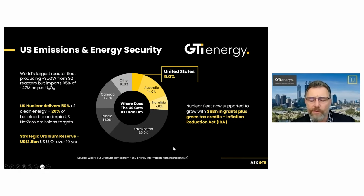I think it's important to reflect on where the US gets its uranium from at the moment, and as you can see from this pie chart in the middle, a very significant proportion of uranium comes from Kazakhstan, Russia, the likes of Namibia. Obviously Australia supplies some, and so does Canada, but virtually no uranium really comes out of the US at the moment. You can see there 5%, which is a situation that many would like to change and are making efforts to change as we speak.